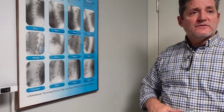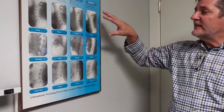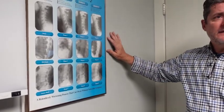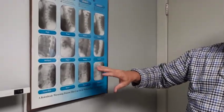So when people come in at phase 1 of spinal decay, it takes 40 to 50 adjustments over the course of a year. Phase 2 would take 70 to 80 adjustments over the course of a year, and phase 3 would take 120 adjustments over the course of 18 months. But if you've had a problem for 80 years, it's going to take longer than if you had a problem for 5, right? That's true.